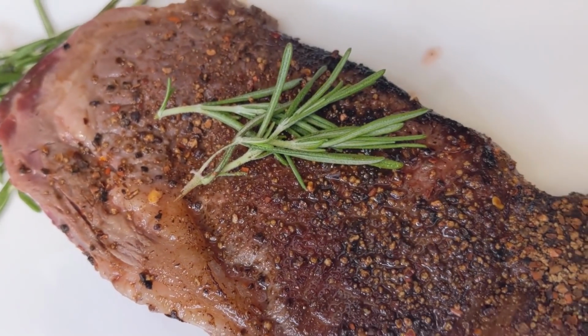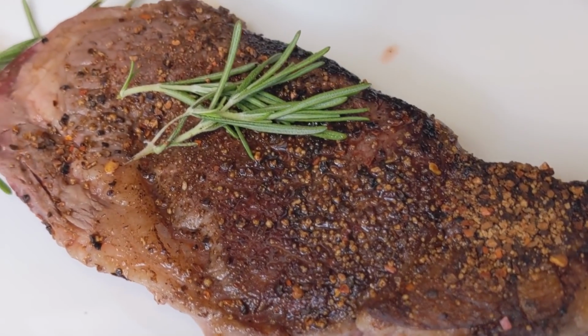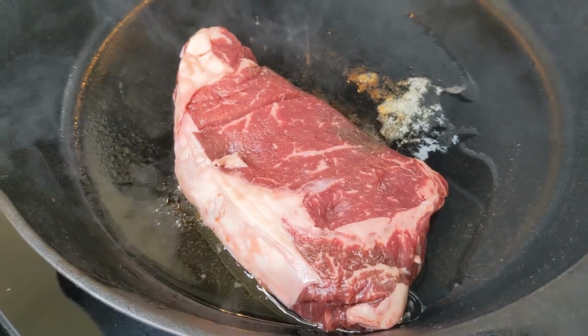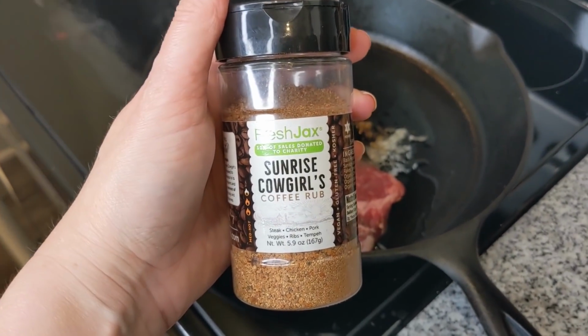Next, we're gonna go ahead and make some steak. I've got my Ashire organic ribeye steak there. And on top of it, I'm going to, of course, use some seasonings from Freshjax to give it a little bit more flavor, a little bit more texture. Sometimes we'll make steaks that day, but in terms of my meal prep, it will be for a day or 2 or 3 in advance.